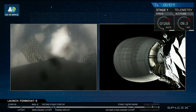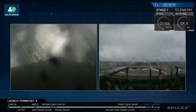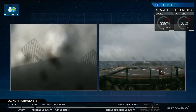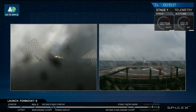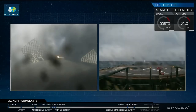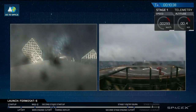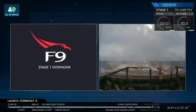Stage 1 is transonic. Drone ship AOS. Landing burn has started. You can see the drone ship in the view. Landing legs are deployed.